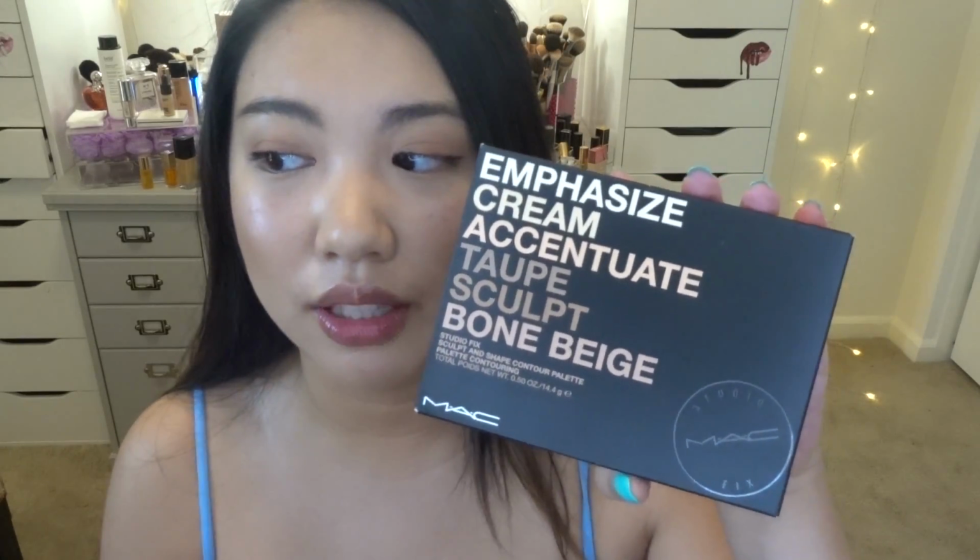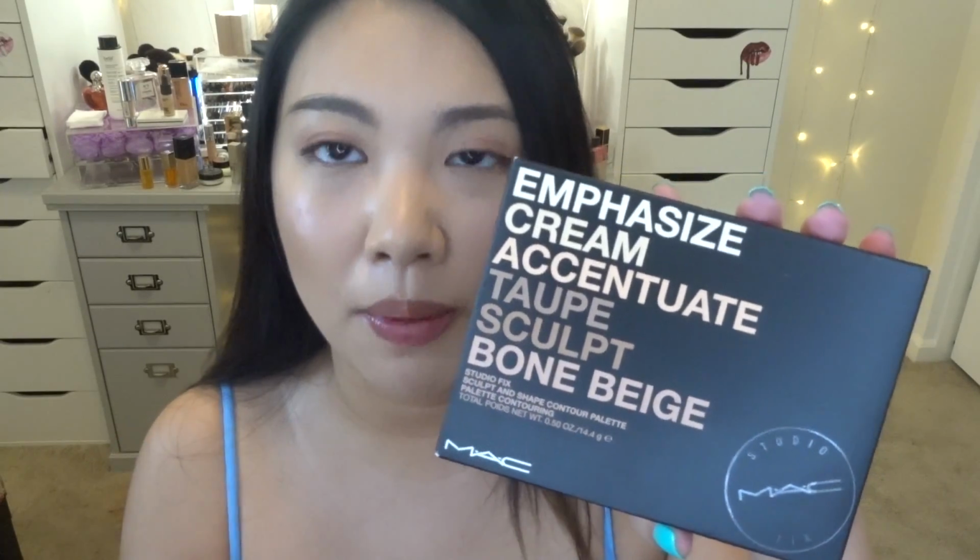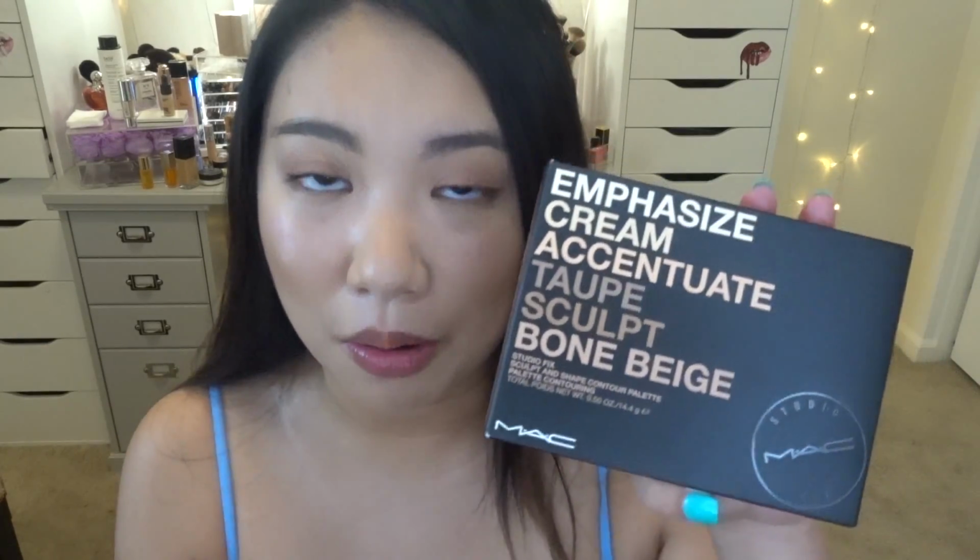So here is the contour palette right here. I really love this packaging, and these are all the functions that it claims to have. It will emphasize, cream, accentuate, taupe, sculpt, and a bone beige. Especially with bone beige, I think you can also use that to highlight underneath your eyebrow bone. I just really love it. I think this is such an exciting product because I know their powder is really good, otherwise why would people rave about it? So I think it is time they have their own palette. Let's open it up, shall we?